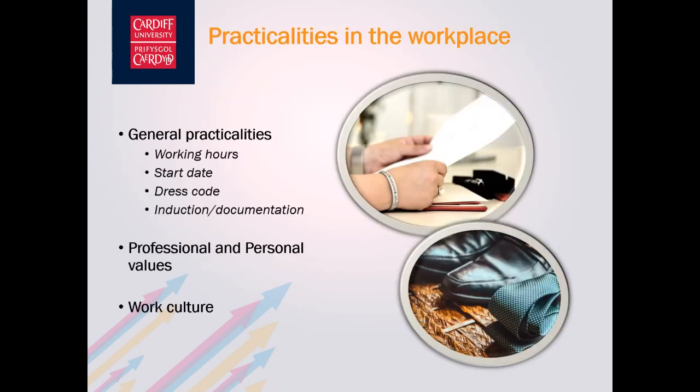Now I'm going to talk about some of the things to consider in the workplace whilst abroad, some of the practicalities. Some of you may be used to working if you've done so previously, but as I've said before, this may be something new for a lot of you. You will need to ensure that you're aware of the general practicalities of working abroad and just working in general. I've already mentioned one of the main practicalities in the previous slide, which is working hours. So just make sure you're aware of your start and end times, as well as things like lunch or break times that you might be entitled to.